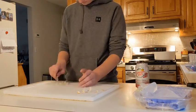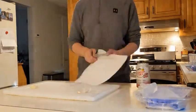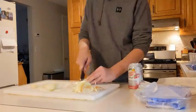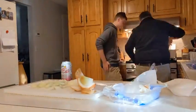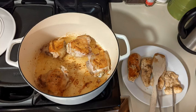Now I am chopping up garlic very finely, and I get 2 onions, and I am cutting them about 1/4 inch thick. Now after the chicken is all cooked, I take it out of the oil and I put it on the plate and I drain the oil.